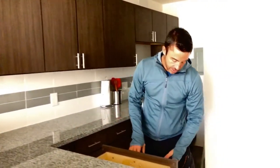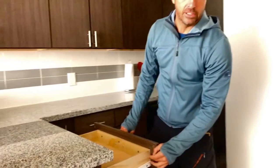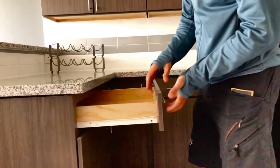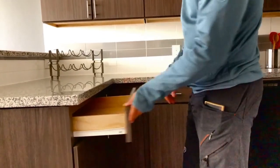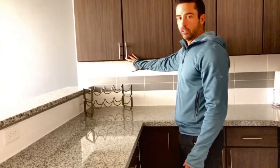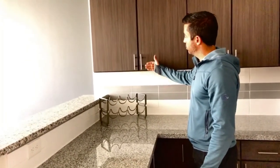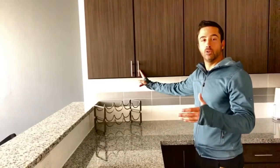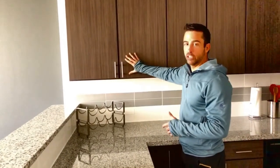I want you to look at these drawers. The drawers are actually dovetailed and they have a melamine front as well. So again, the only thing that's not solid wood is the front. We do that on purpose because I've learned over the years that if the doors are wood, the varnish eventually rubs off and then you have to restain the whole door or paint the cabinet. These are much more durable.